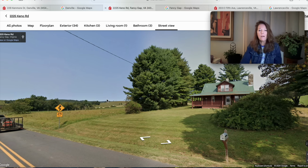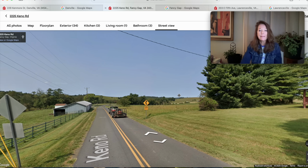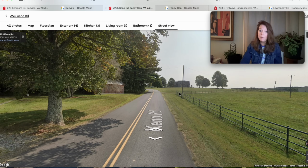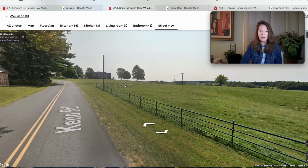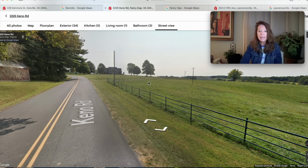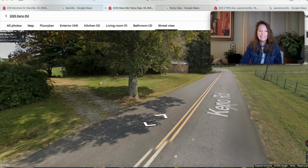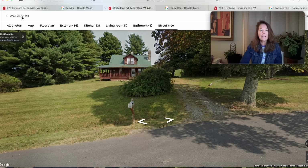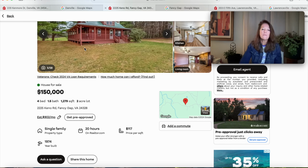There it is. Oh, how peaceful is this? Again, do the research on the areas, but we're in a low populated area here. Less than 300 people several years ago. But look at that gorgeous pasture land across the street. Maybe you'll have some galloping ponies come and visit. Could always have your own pony on a couple of acres. That building would totally suffice, or you can build another one. That's very nice. 2225 Keno Road, Fancy Gap, 24328 with 2 acres, $150,000. 4 bedrooms and 1.5 bathrooms, built in 1974.